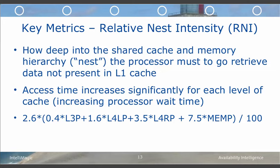Now, the formula to calculate RNI is provided by IBM, and it's processor dependent, and it reflects the relative access times for the various levels of cache. This is the formula for Z13 processors, and it reflects the percentages of retrievals from the various levels of processor cache, level 3, level 4 local, level 4 remote, and then finally from memory.